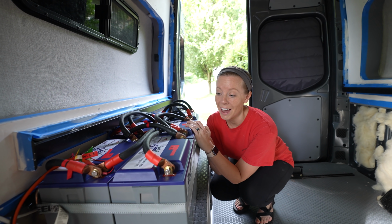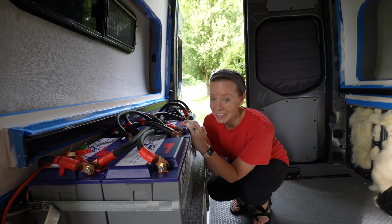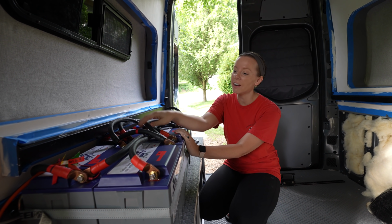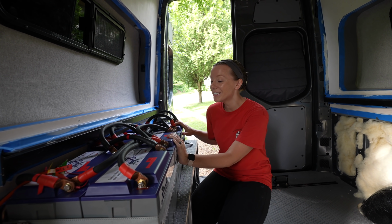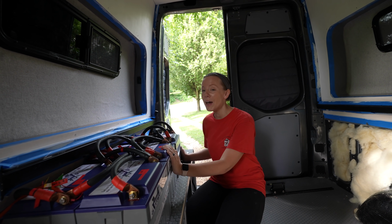This is our battery bank. Actually, this isn't even everything. We have 8 100 amp hour lithium ion batteries by Battleborn. It will be 8 batteries. I actually ran out of the 4.0 wire, so I couldn't hook up the rest. So I'll have to order more of that. But we're going to have 8 massive batteries lined up here.